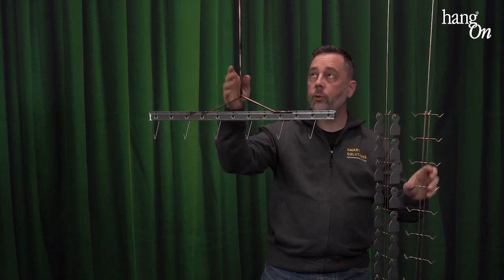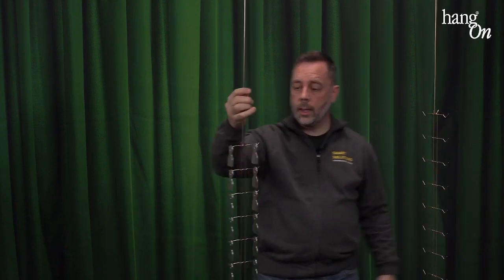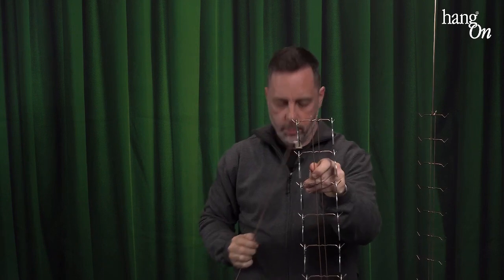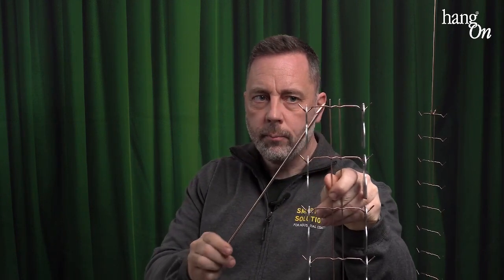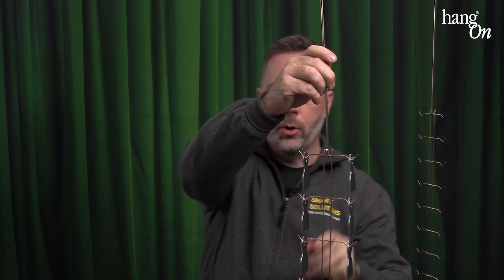Another way, of course, as I showed before, is hanging on hooks. And the form at the top, maybe I have to show you a little bit. Maybe you can see it here, that there is a small V shape on top here in the center, which makes it a little bit more stable on a hook.